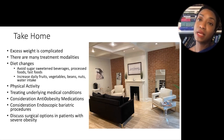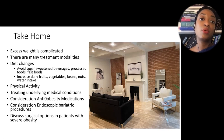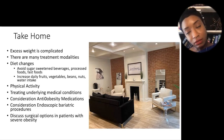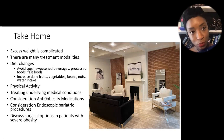Start with the basics: understanding food, nutrition, portion control and portion sizes, and dietary intake, and not beating yourself up about eating too little or about caloric intake, understanding those are going to affect each person's body very differently. Try to change the ratios of what we're eating, reducing a lot of processed food and sugar-sweetened beverages, while increasing those things that are higher in fiber: fruits, vegetables, whole grains, beans, nuts, and also water intake.